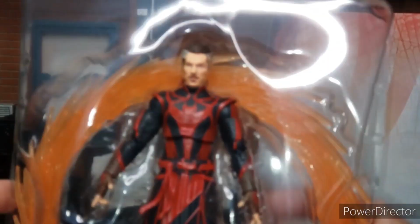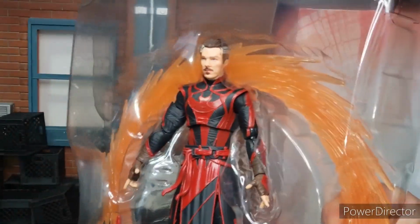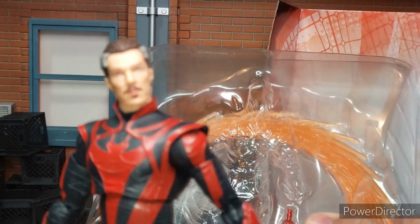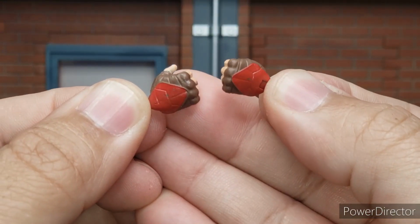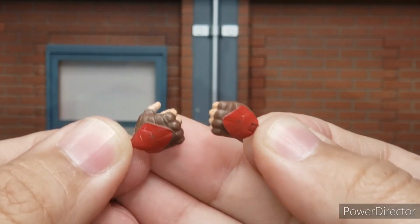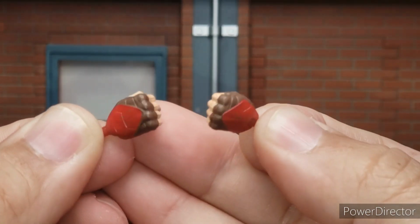And here we have some more instructions. I don't need those. And it wouldn't be an Elite Legend video if we weren't doing the sweet sounds of release, so let's go ahead and do that. Strange! Now, Doctor Strange comes with two additional hands, but they are not a match. One is for the Kung Fu grip, and the other one is a fist. So, no double fisting action for Doctor Strange!